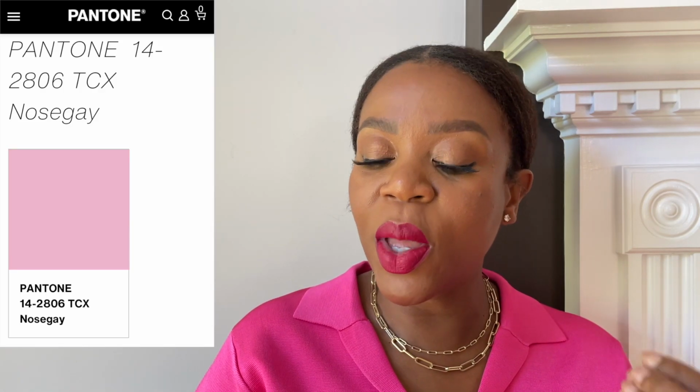Looking at these colors, I feel like I have a couple of these colors already, like the pale pink that they have called Nosegay. I have a pale pink long sleeve suit that's similar to this color that I think is gonna be really, really good to wear in the fall. Adding color to your wardrobe is gonna take time. Even if you decided today to start experimenting with 3 colors, they may or may not be in season, in stores, on trend. I say start slow, experiment with the colors that are trending.